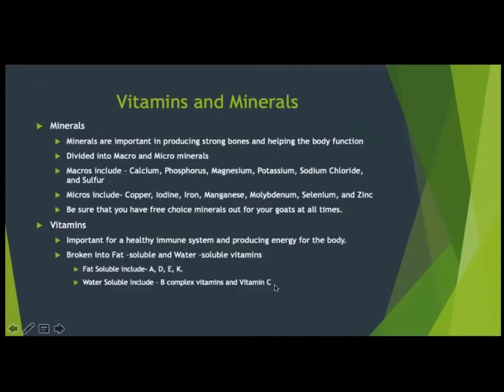Vitamins are really important for an immune system. Our vet, anytime we called him with an issue, he would typically tell us to give a shot of vitamin B. It just is an immune system booster. Vitamins are broken into fat soluble and water soluble, which if it was a different day, I maybe could explain the science behind that. But your fat solubles are A, D, E, and K, and your water solubles are B complex vitamins and vitamin C.